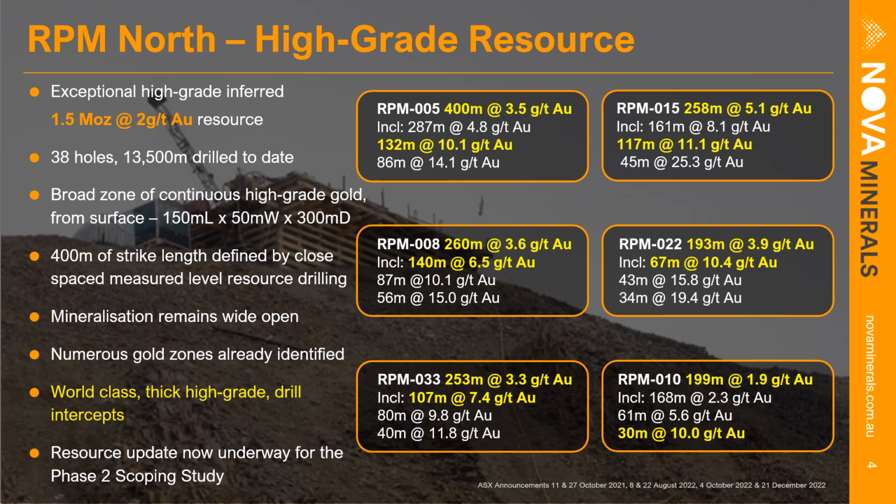But you can see these intercepts are world-class in nature, if not unique, certainly very rare in the world today to encounter these type of intercepts for the record books by any measure. Of course, these results will be included in our upcoming resource updates, which will then form the basis of the phase 2 scoping study, which is now underway and to be released as soon as possible in 2023.